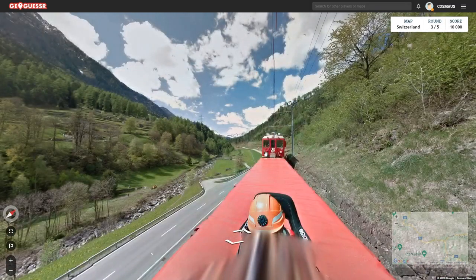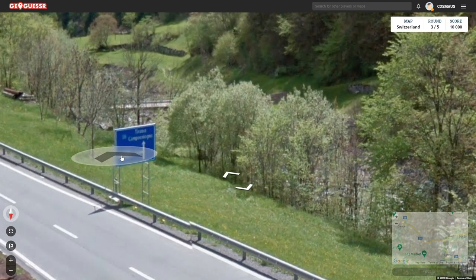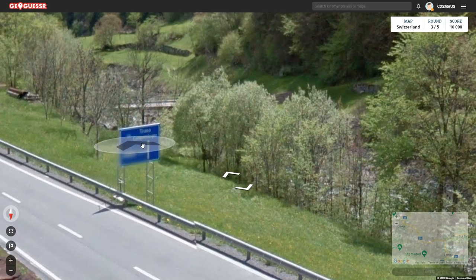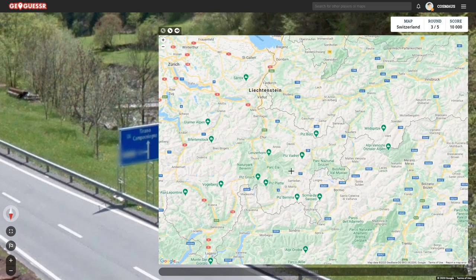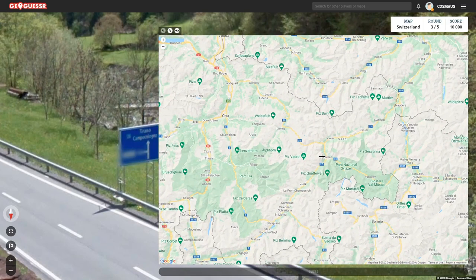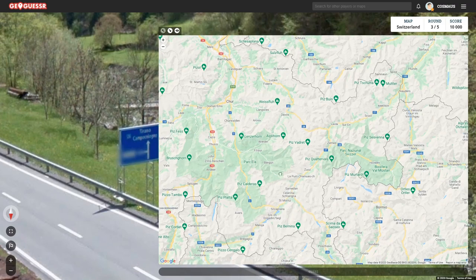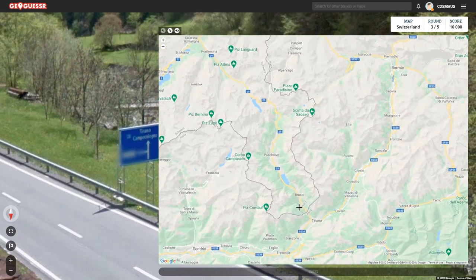Let's see. Can I read what it says here? I think it says 28 or 29, and Tirano on that. That's the big name there, and that should be a city on this scale that we can see. So, and along 28, that's Brucio right there. Cool.